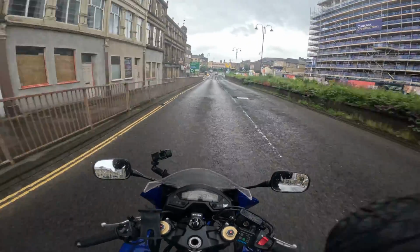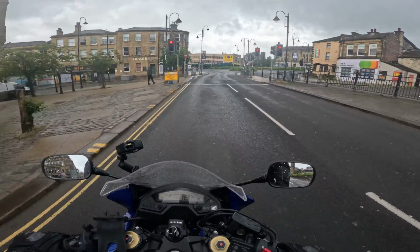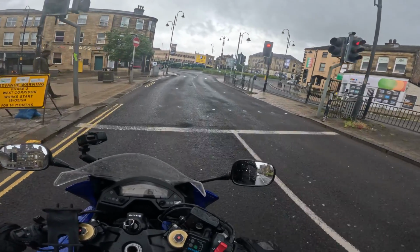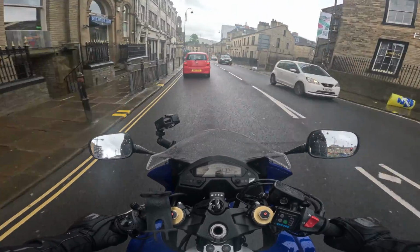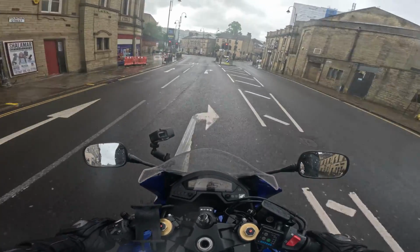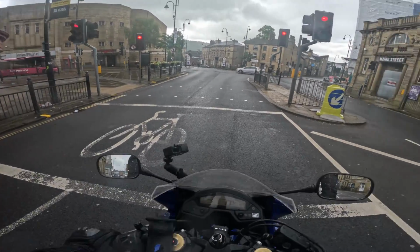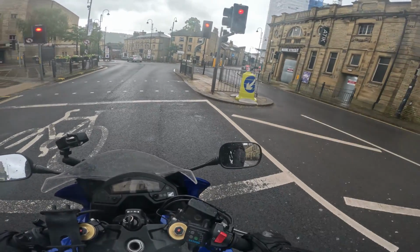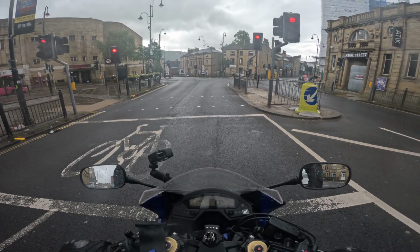And I know when I've gone out in the Yorkshire Dales, this thing's lovely, and if you need to lean it over just a little bit more, I know it's probably more dependent on what tyres, but I feel like you can do. It's got quite a satisfying smooth output, especially through the gears as well. So you almost feel like you're better at riding than you are. Not always the best thing, because it can mean you get overconfident, but so far not quite got there with this bike.